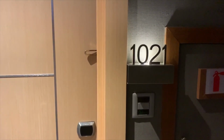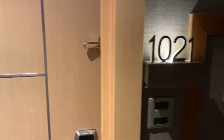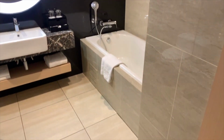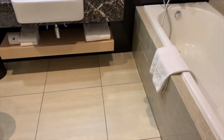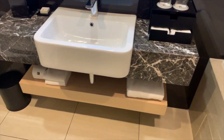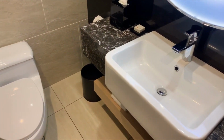The room we're going to review is actually in the West Wing. This is a 21 series room. They class it as a deluxe room, but you will need to request a corner deluxe, as this particular series of rooms is much larger than a general deluxe room, as you'll see as we go on.